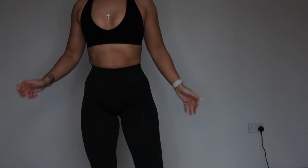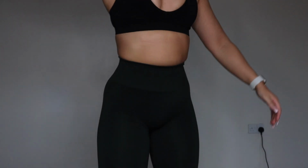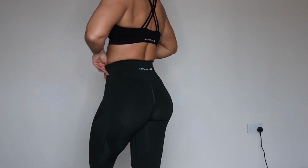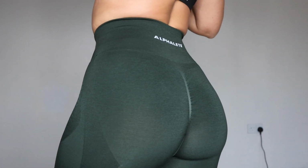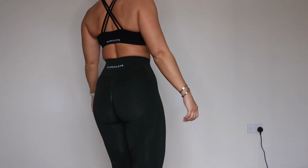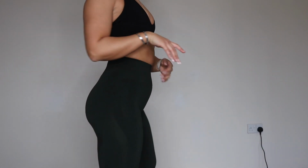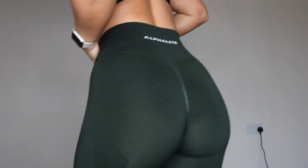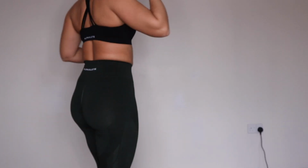So here are the Central Park leggings. These are probably my least favourite colour. I don't really slay the dark colours. I prefer light colours, personally. So as you can see, these are a deep dark green. They are the most similar to Darkest Pine, but these are actually darker than Darkest Pine. Like, these are really dark. Hopefully the camera's picking up. Oh, there we are. So that is how dark they are. Again, colour comparisons will be at the end.